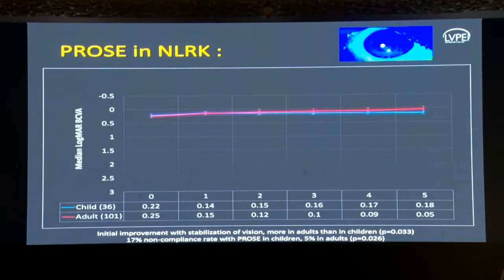In non-lid-related keratopathy, you can see initially it's very similar in adults and children. So there's an initial improvement. They don't have very poor vision to begin with. And this is stable over a period of time. Only you see a little bit of a dip in children as compared to adults. And this happens because the compliance rate in children, particularly in very young children, is a little bit lower. So we found that there was about a 17% non-compliance rate with PROSE in children, particularly younger children, as compared to only 5% in adults.